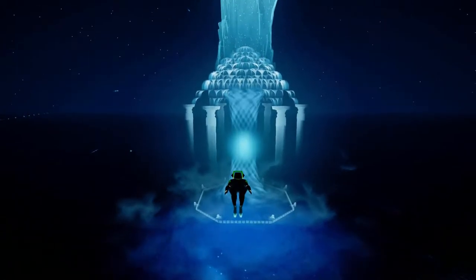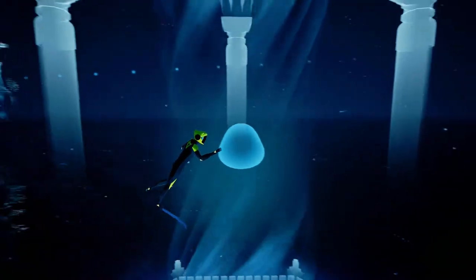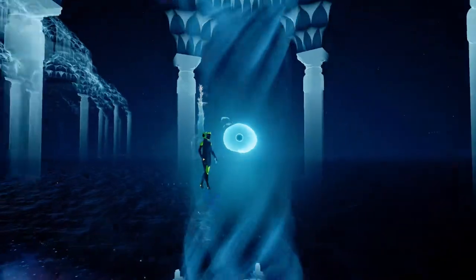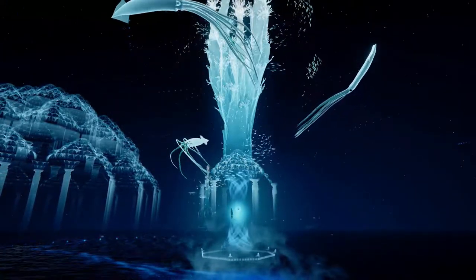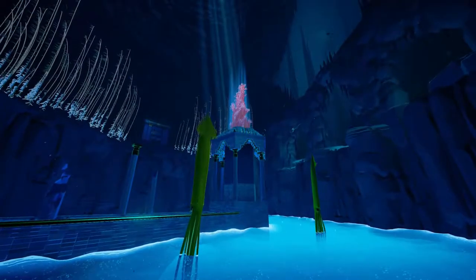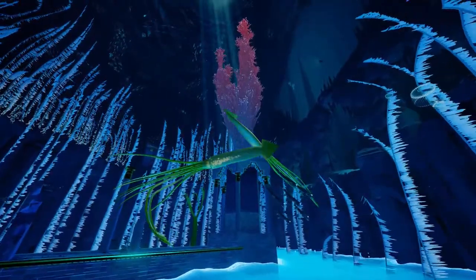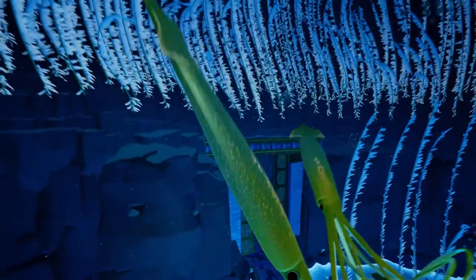Let's give this one a globe to the blob. Would be a good band name. Globe to the blob. Here you go. Giant squids. Look at that. Even more doors? Dude.